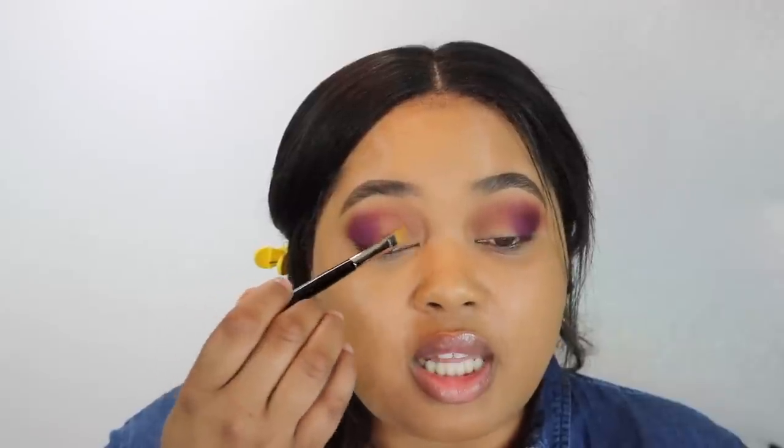So with the same flat shader brush that I took for my concealer that I wiped off, I'm going to pick up the shade Quickie. I want this color on my lid, and I am going to take small packing motions and apply this color all over the lid and make sure that it's blended up to connect to the crease color. And then I'm going to make sure that it's blended next to the outer corner purple color. So I'm just going to tap on this line, make sure that there are no lines of demarcation. Okay, this is how I want it to look.